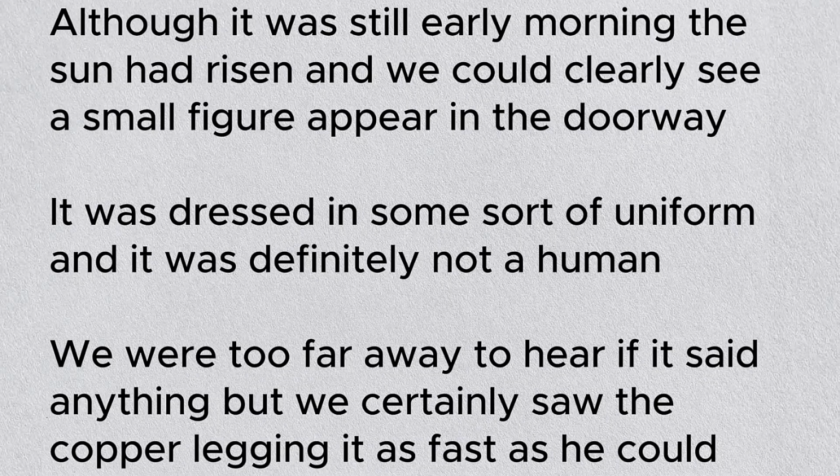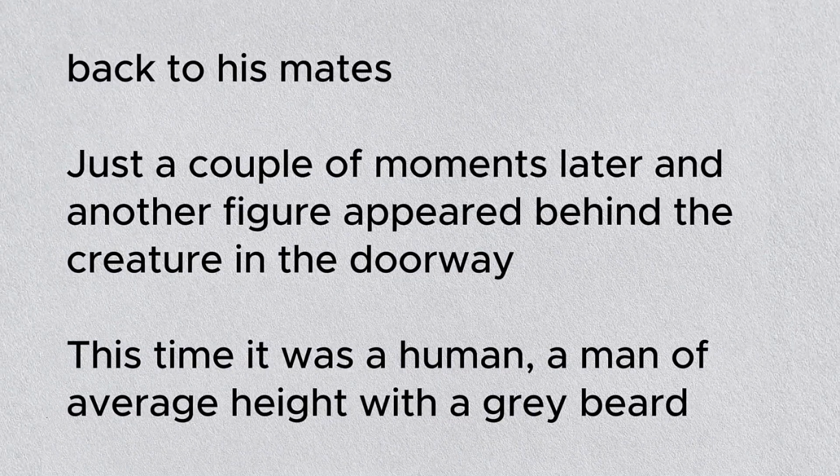Although it was still early morning, the sun had risen, and we could clearly see a small figure appear in the doorway. It was dressed in some sort of uniform, and it was definitely not a human. We were too far away to hear if it said anything, but we certainly saw the copper legging it as fast as he could back to his mates. Just a couple of moments later, another figure appeared behind the creature in the doorway. This time it was a human, a man of average height with a grey beard.